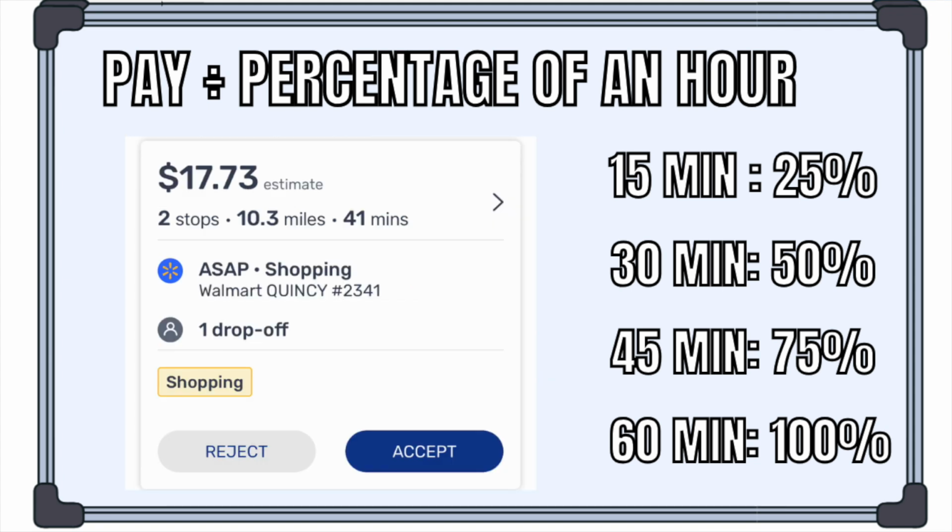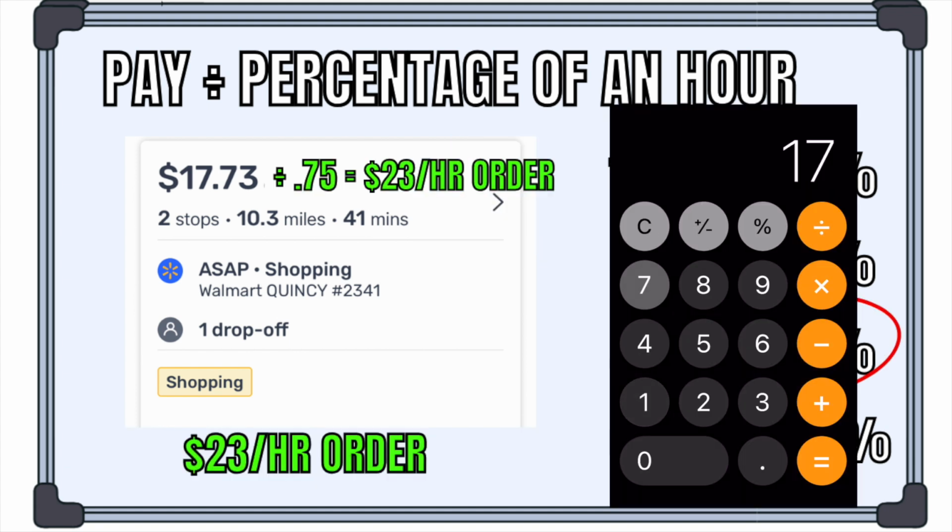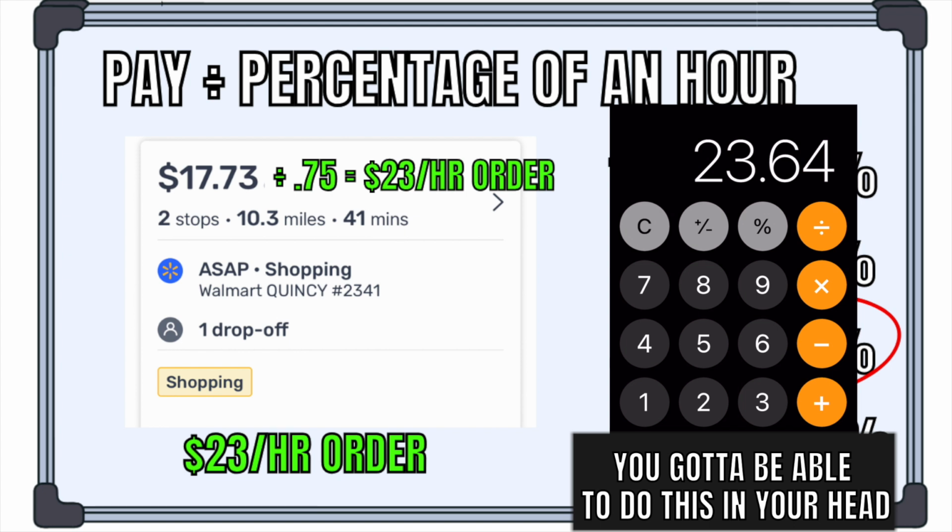Alright, so test question. How much is this order worth per hour? I'll give you 5 seconds. Alright, time's up. If you said $17.73 divided by 0.75, representing 45 minutes, and got approximately $23 on your hourly estimate, then you are correct. And if you didn't, well, you better hit those arithmetic books.